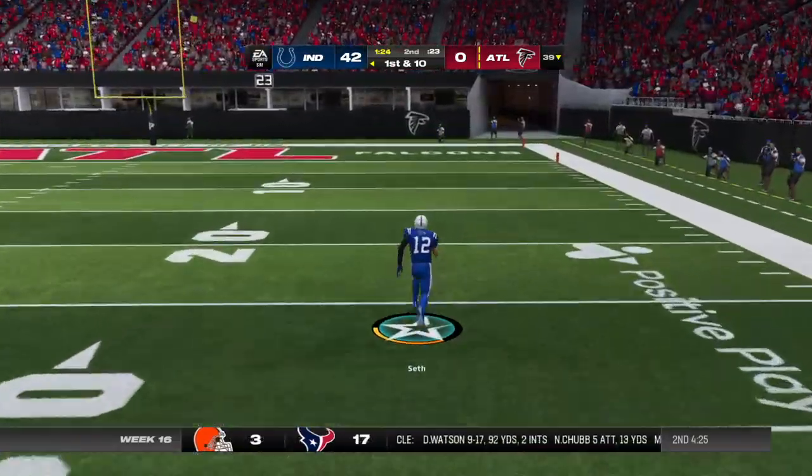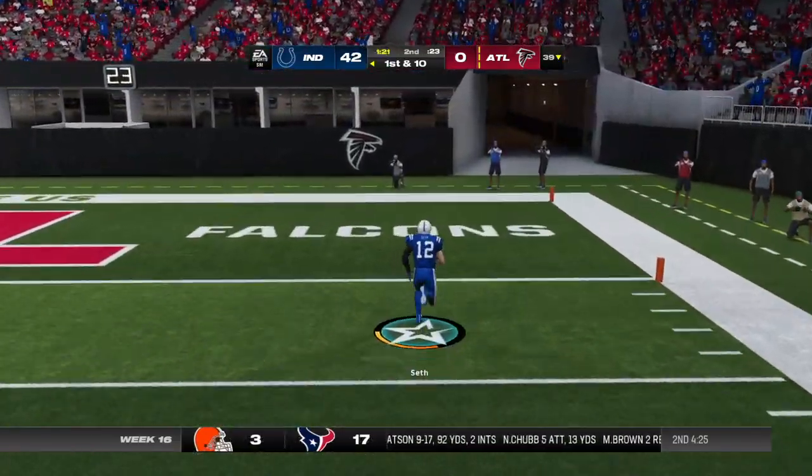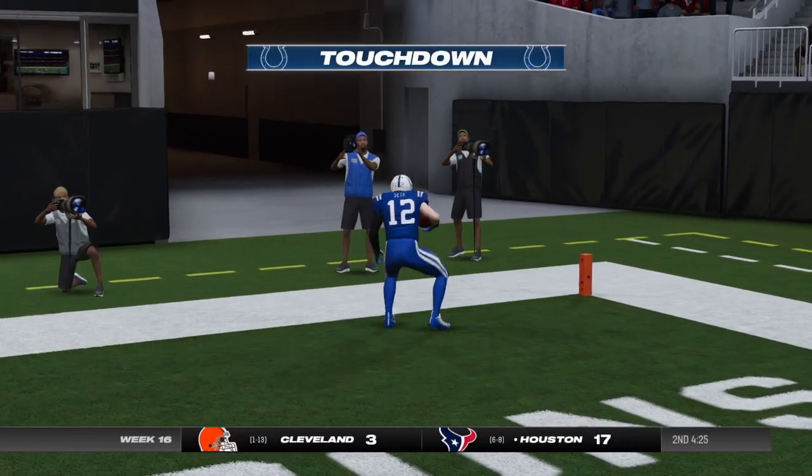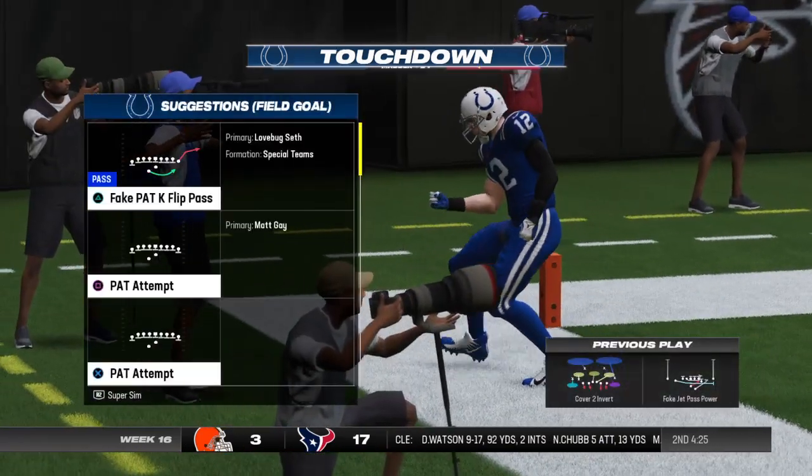There he goes, right side. Inside the 10. Touchdown, Indianapolis. A big play there. 61.